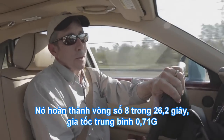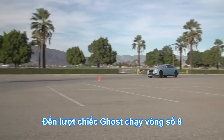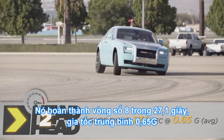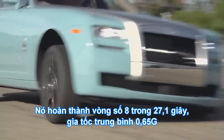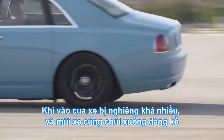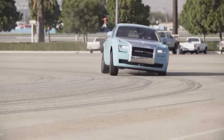So here we are about to figure eight the Ghost. And let's see if it has a ghost of a chance of beating the Bentley. So it'll do the figure eight in 27.1 seconds. Dive, lot of roll. Whoa, Nelly, yes. Excuse me. Sorry back there, passengers. The chauffeur has lost his mind.